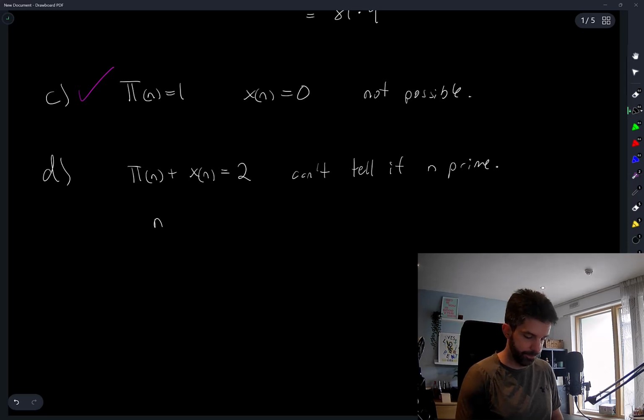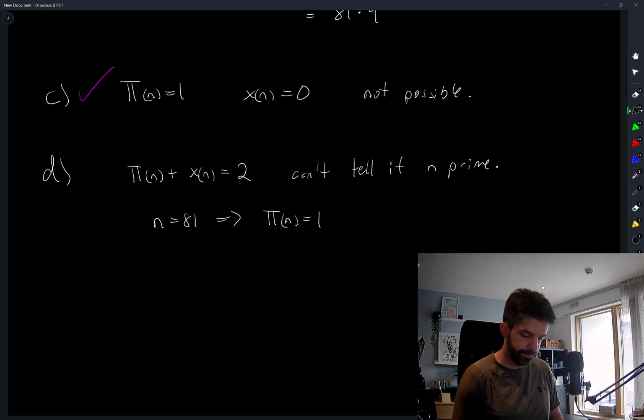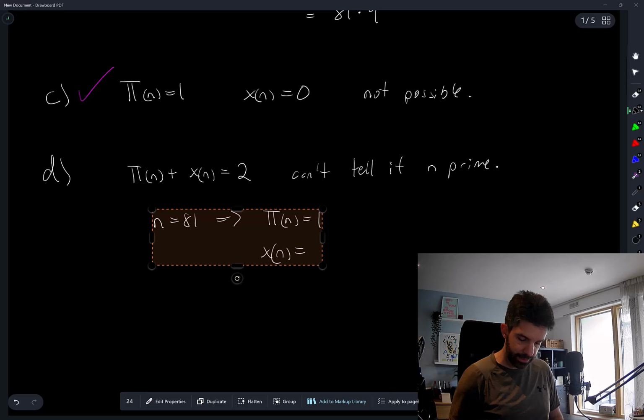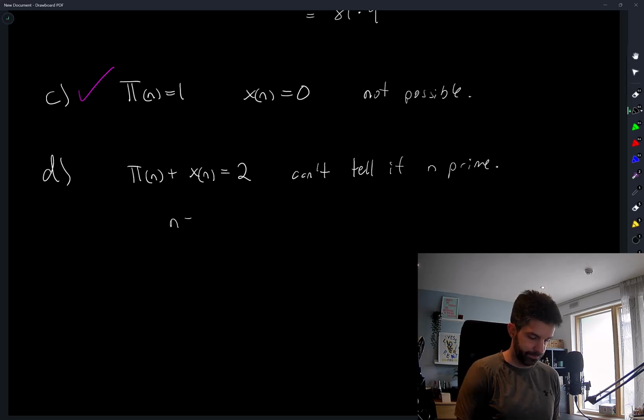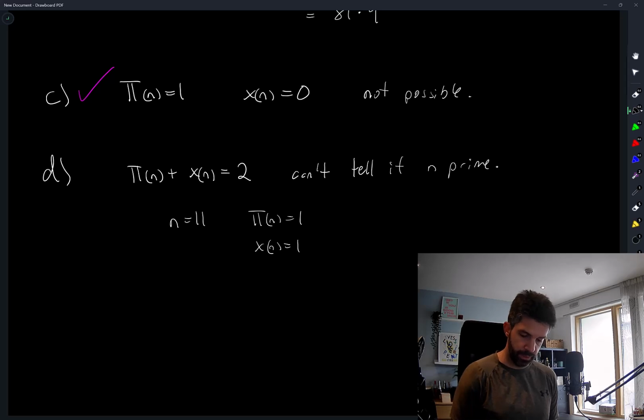81. So pi n is equal to 1. The only prime factor is 3. And xn is equal to, oh wait, that's not a prime number. Can't tell if n is prime. I need a prime number where this is true. 11. So pi of n is equal to 1. There's only one prime factor of 11. And xn is equal to 1, of course. So this statement is true.